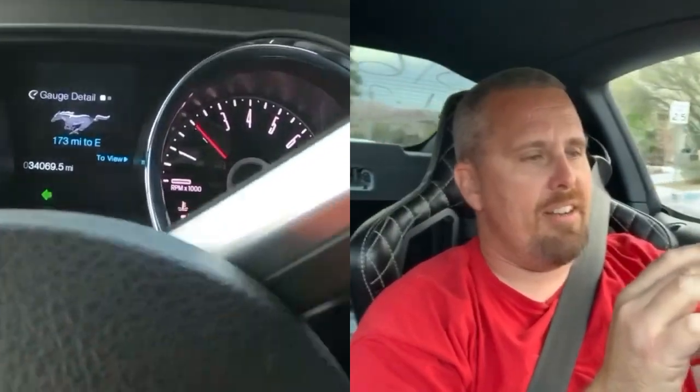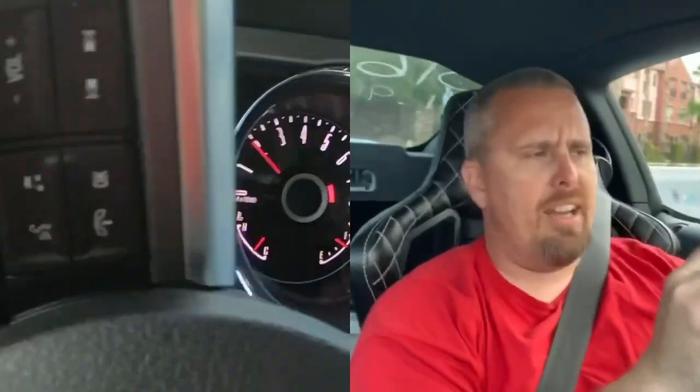I think the highest DA it was that night was 2,500 foot, and I ran a 12 flat, which the car never ran at a 2,500 foot DA. It always ran like 12.3, 12.4, but it's running really good now. It's really, really good.